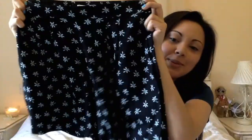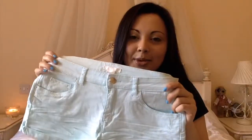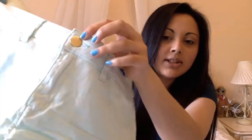I also got these shorts, which are black and they're just kind of wafty. They're really nice material and they have little mint palm trees on them. Guess what? It's mint again. I also got these shorts and they have a gold button. And here we go, the last mint thing.